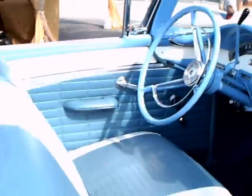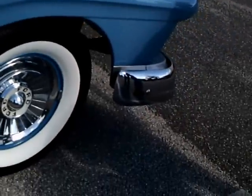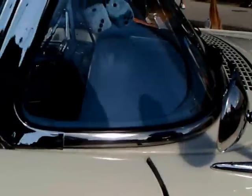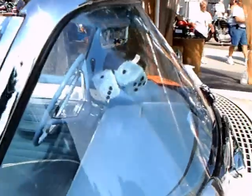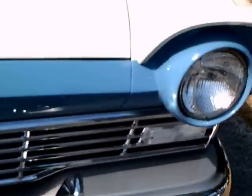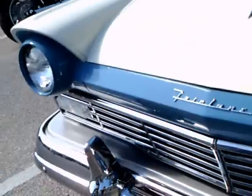And you can see the very large wraparound windshield, which was very much in style at the time. Nice two-tone combination here. Plus you've got that kind of gold metallic filler between the upper and lower sections. There were four trim levels in '57. This was the top.